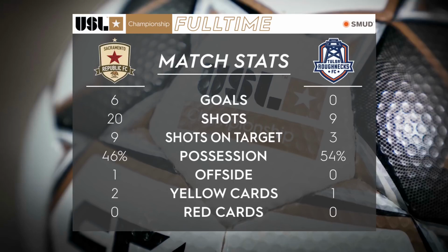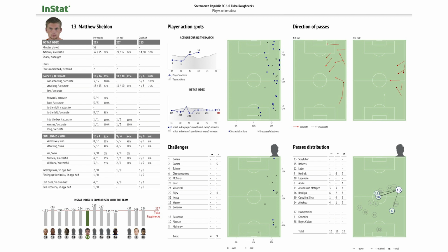So 6-0, 6 goals to our 0, 20 shots to our 9 shots. They had 9 shots on target to our 3. And still we had more possession. But again, more possession doesn't matter if you don't have a purpose with the possession.